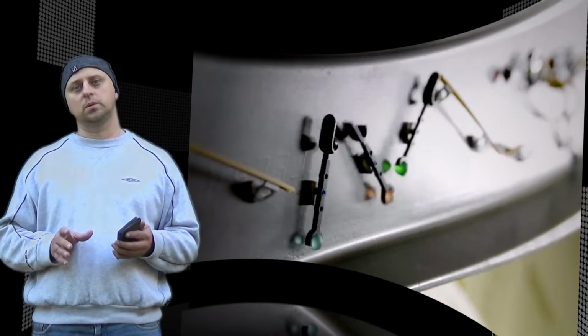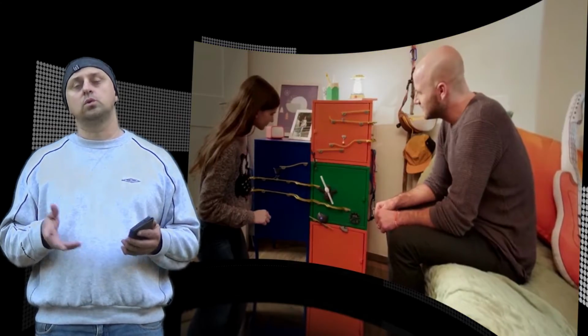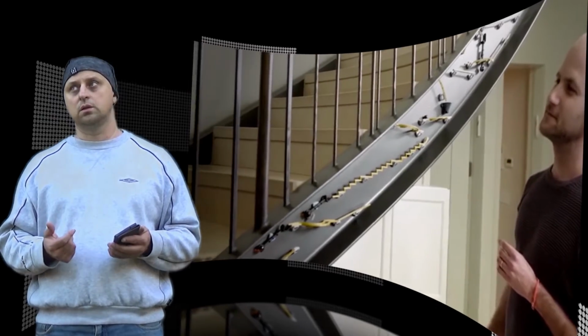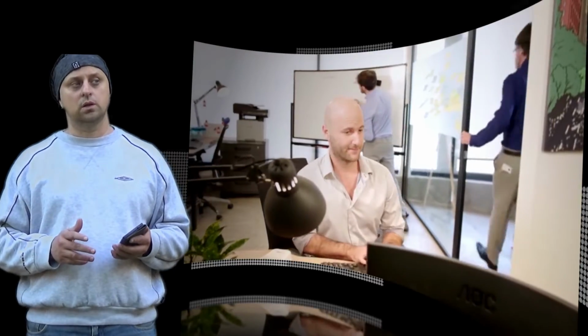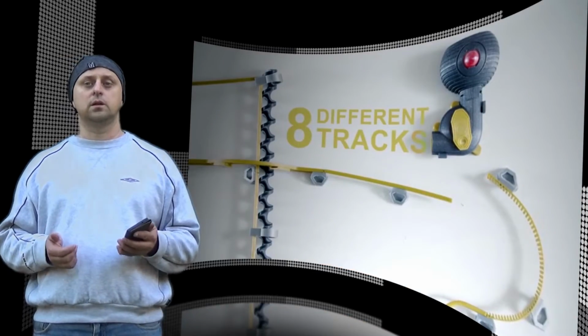"We always loved Rube Goldberg machines and wanted to create an easy way for everyone to make one," says Elias Schwecke, founder and CEO of Makeway. "It took us some time to experiment and find the perfect balance between simplicity of the setup and the complexity of the final awesome outcome."